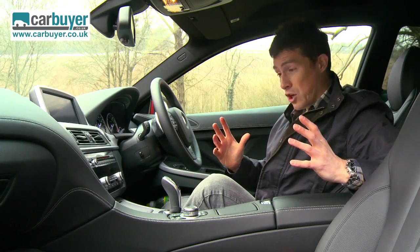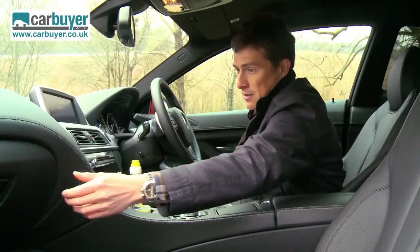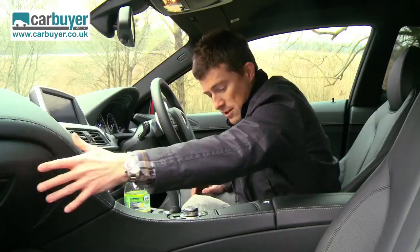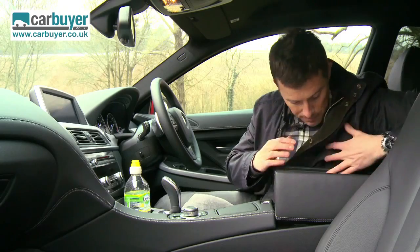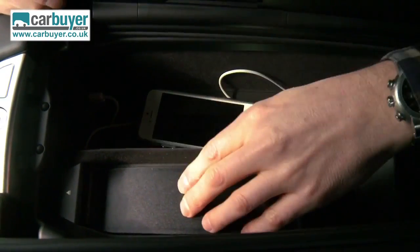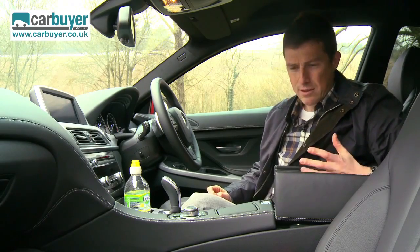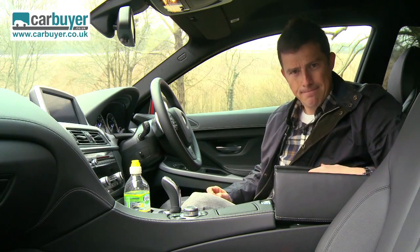Storage is actually quite good for a coupe as well. The door bins are reasonable. We've got some big cup holders. The glove box is a decent size, and so too is this centre cubby, though for the life of me I don't know why BMW insists on fitting these weird large phone holders, because no one's phone is that big anymore, unless of course you have a Samsung.